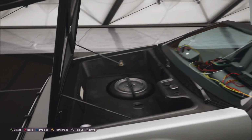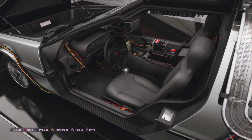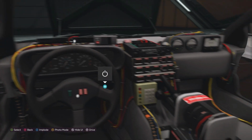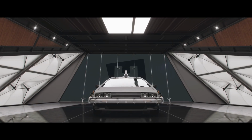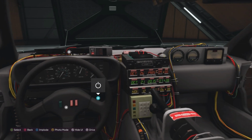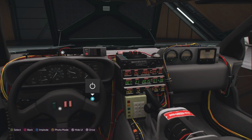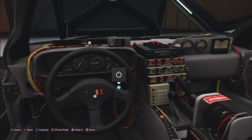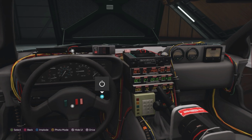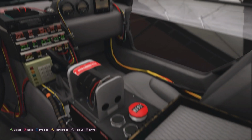We've still got the same front, and the interior is broadly the same. I'm sure there's some differences that somebody will be able to tell me about, but broadly the same. And when you turn it on again, you get the same engine noise, same lights on the outside, but different dates this time, as we not only go from October 26th, 1985, but then we go to October 21st, 2015, and then eventually back to November 12th, 1955 by accident.